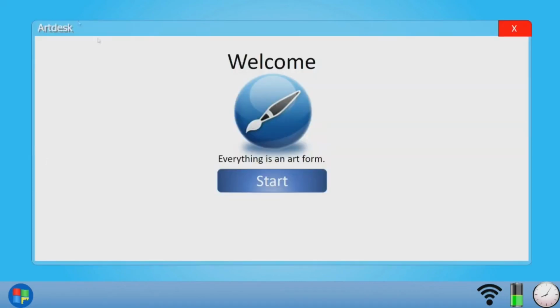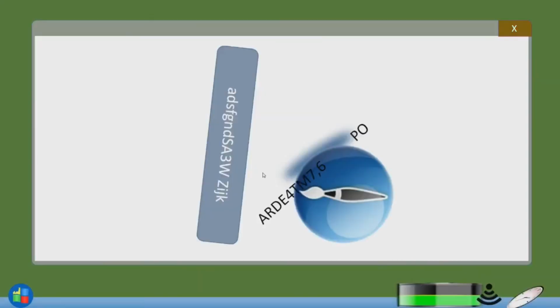Okay, so I am back with Art Desk and nice logo here. Let's start here. Oh my god! Oh what? Oh my god! I don't know what happened, but booting. It can't be starting. What is this? What is this? How come nobody told me about this?